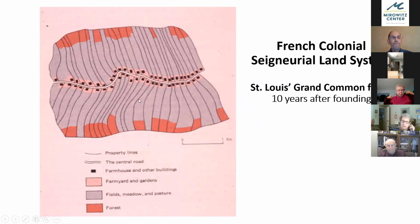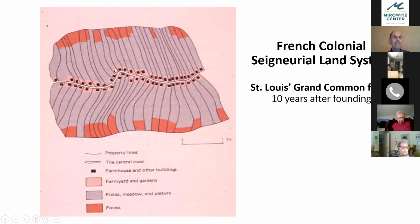The road that is depicted here in the middle is surrounded by black dots that are houses or businesses. And then these narrow strips of land using the French seigneurial land system are laid out so that they can be farmed with teams of oxen. The idea of having the homes and businesses on one street instead of the patchwork of farms as we're more used to in recent years in this country, this French system, was designed as a defense line against Native Americans who sometimes in our area were hostile to the incursions by settlers in our area.